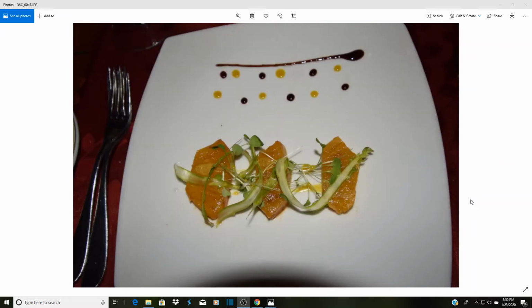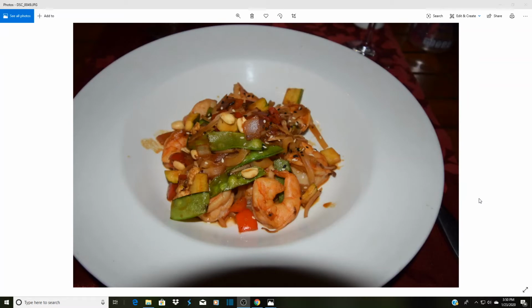This was just another appetizer that my wife had. I believe these were caramelized pears. She said they were very good. They have theme nights every night at the restaurant, so this was just one of the Asian nights, but this was a shrimp pad thai. It was very good. Perfectly cooked, well seasoned, just all around good.